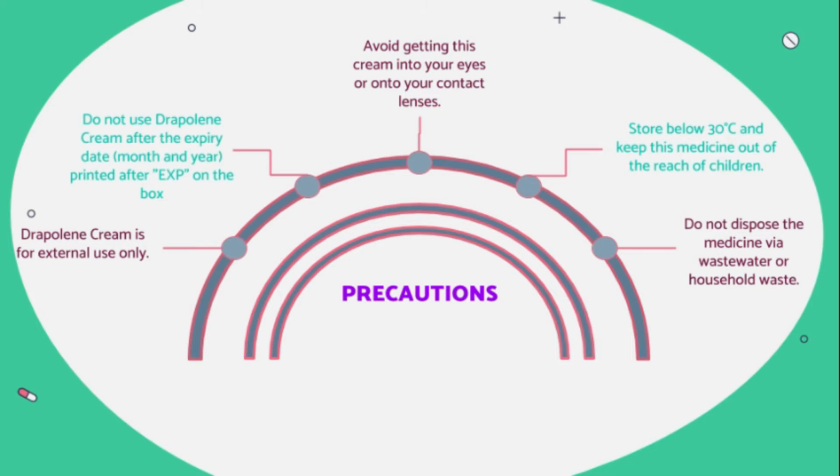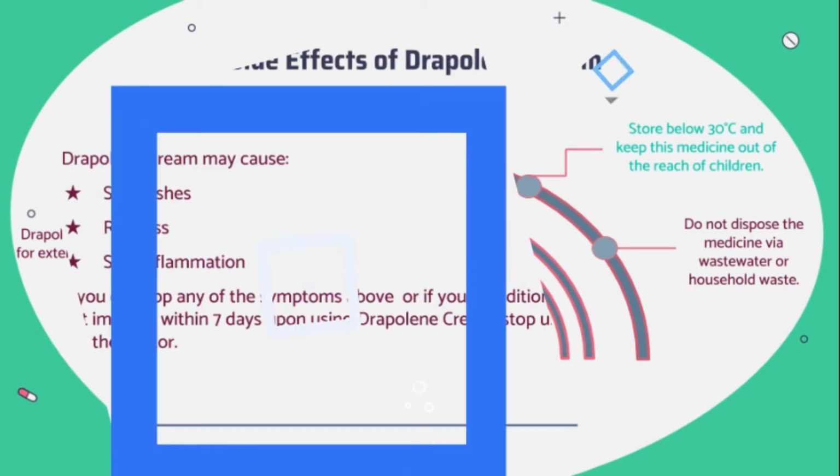There are several precautions one should consider before using Drapeline cream. First, Drapeline cream is for external use only. Second, do not use Drapeline cream after the expiry date, which is the month and the year printed after EXP on the box. Third, avoid getting this cream into the eye or into contact lenses. Fourth, store the medicine below 30 degrees Celsius and keep this medicine out of the reach of children. And lastly, do not dispose of the medicine via wastewater or household waste.